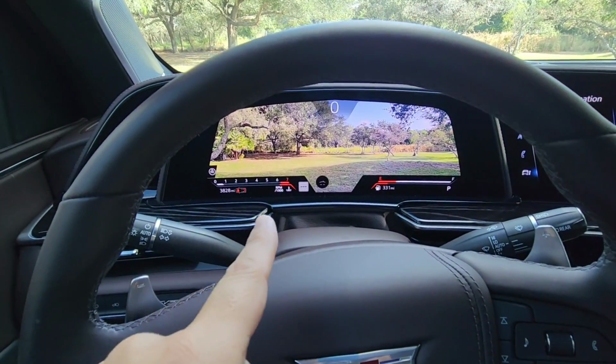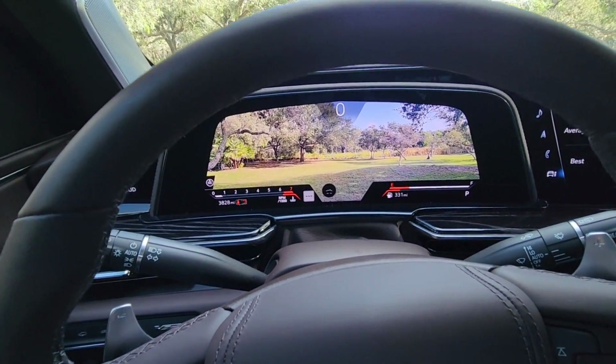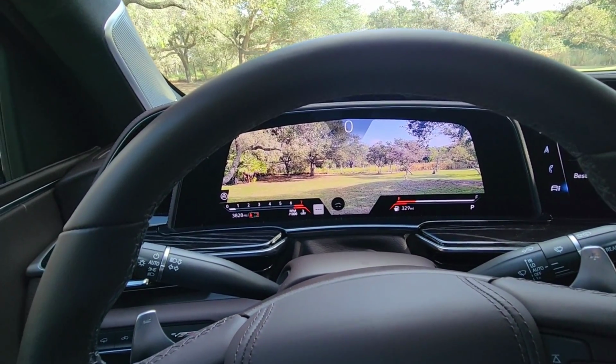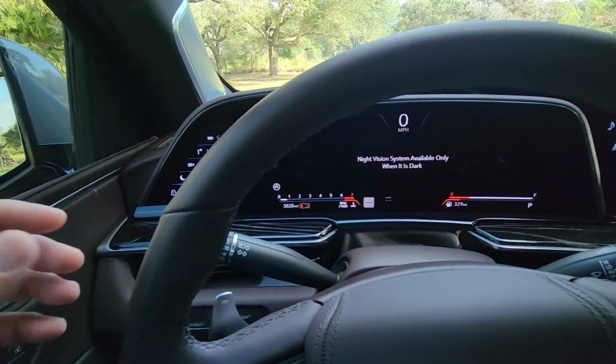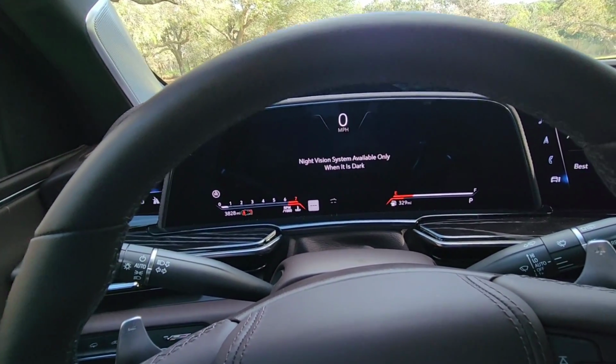Up front here, I have the front augmented reality camera on currently. And this is really cool. Depending on where you're driving, this can feed different information to you. Over here, I can actually change some of those settings. So if I want to go here, I can change it to night vision, which really only comes on when it's dark, but it gives you a really cool thermal view of what's going on at night.